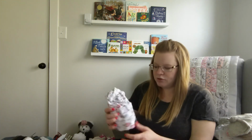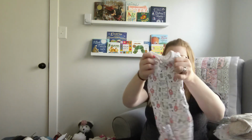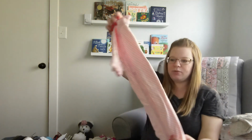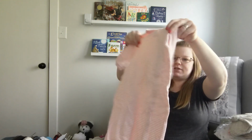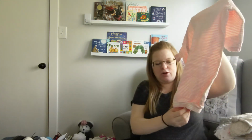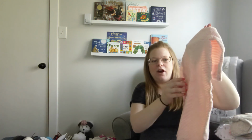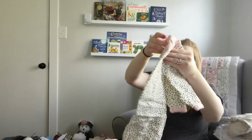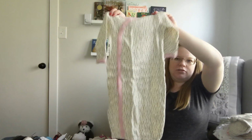So I have that, and I have 2 sleepers in here. I have this cute little dog one, and then I have this florally one, and then I have 2 nightgowns I'm bringing as well. I have this one, which is open in the bottom, and then they also have snaps, which I know a lot of people say they don't like snaps, but I'm fine with it, and this is big enough it'd probably just go over her head. But I have that one, and then I also have this one as well, just another sleeper dress.